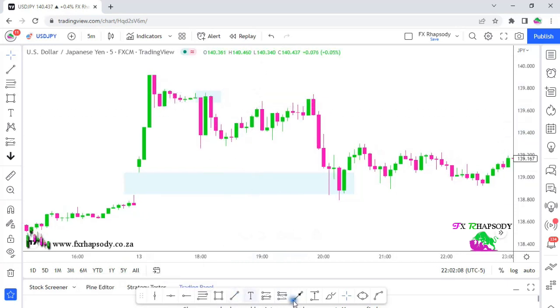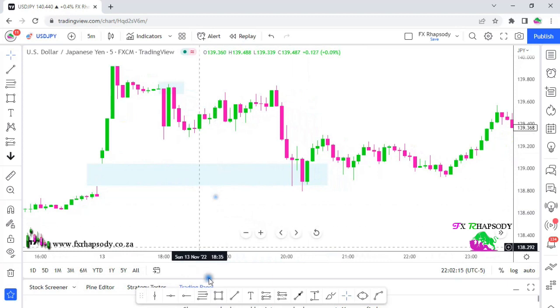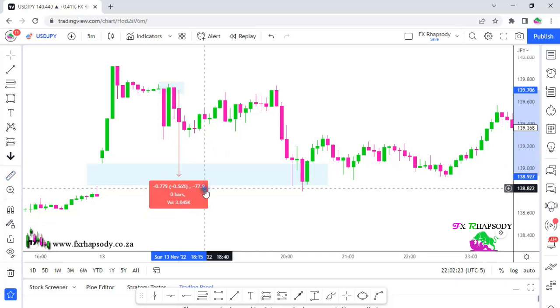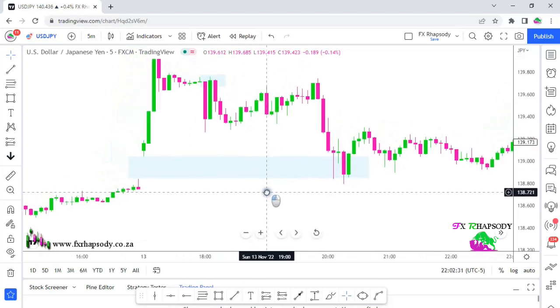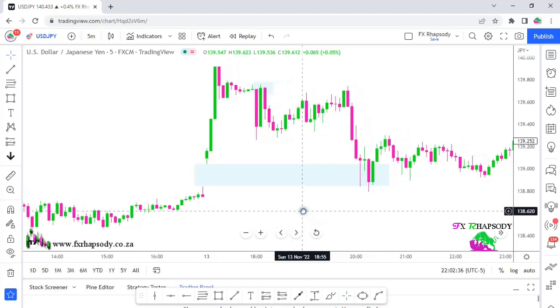And then where's your target area? Your target area is obviously this void that gets filled. So you have a sell opportunity that you take there. The target is going to be around 77 pips, between 70 and 80 pips. That is your first sell trade. All right, so that's as easy as it gets. You cannot simplify trading any more than that. So that is a sell trade.